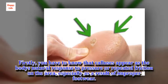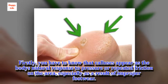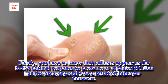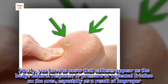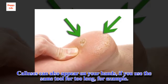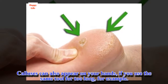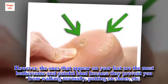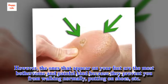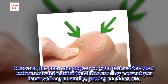Firstly, you have to know that calluses appear as the body's natural response to pressure or repeated friction on the area, especially as a result of improper footwear. Calluses can also appear on your hands, if you use the same tool for too long, for example. However, the ones that appear on your feet are the most bothersome and painful kind because they prevent you from walking normally, putting on shoes, etc.